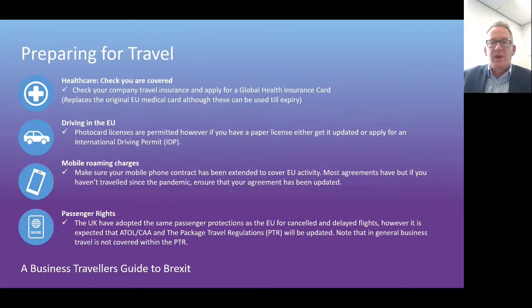In preparing for travel, on the healthcare situation, we'd recommend applying for the Global Health Insurance Card now, which is much more straightforward to have. The EU medical cards, although these can be used until expiry, are being replaced. Driving in the EU is permitted as long as you have the photo licence. If anybody still has the old style paper licence, you do need to get that updated or apply for an international driving permit.